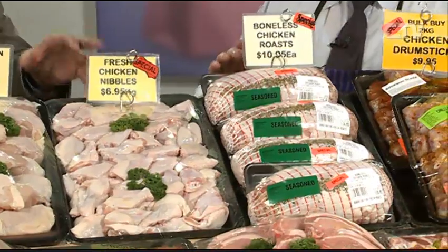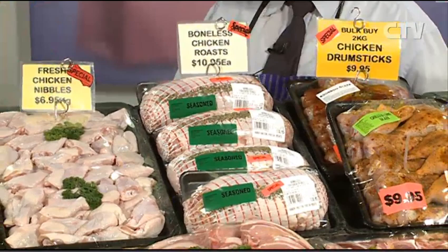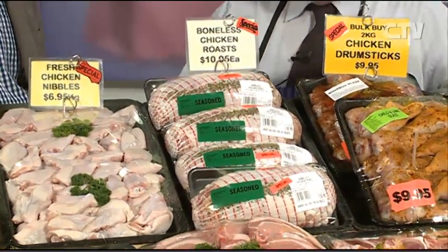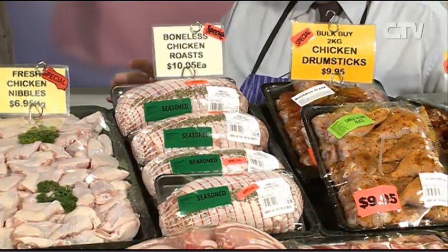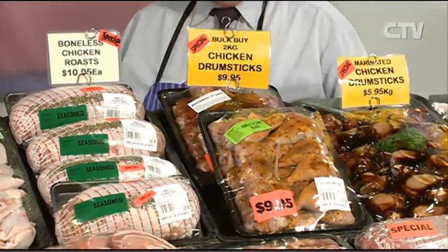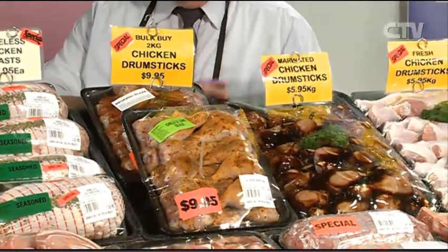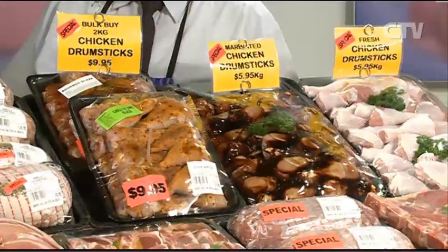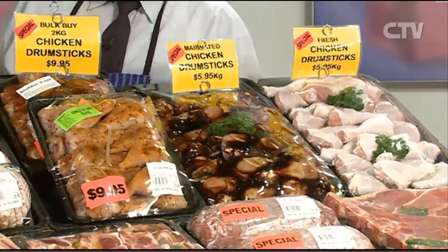Another thing, it's great to have a bargain under $10. The boneless chicken roast, normally $13.95, ready seasoned, is going to feed a family of 3 or 4 people, at $10.95 each, with a nice sage and onion stuffing. The chicken drumsticks, $5.95 a kilo, either plain or marinated in Chinese honey. We do have the 2 kilo packs at $9.95, so that's under $5 a kilo. Isn't that amazing? And the nice flavours too.